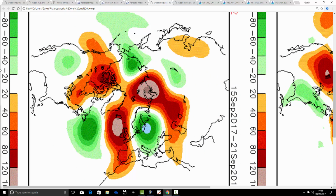Then changes as we go through to week 2, which takes us from the 15th through 21st of September, and we get this ridge building out to the west of the country. So that's in agreement with the JMA as well. We're blocking off the Atlantic to some degree. We're sending that trough more towards the east-northeast of Europe, and we're doing something a bit like that with the flow and with the jet stream. So that should be a drier and at least slightly warmer week there for week 2.